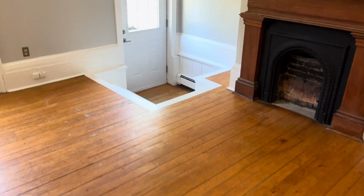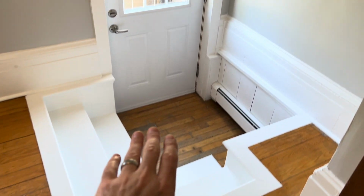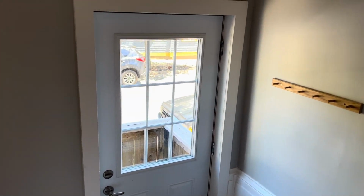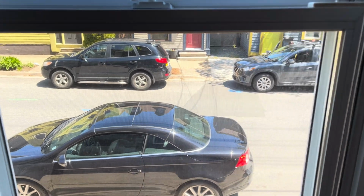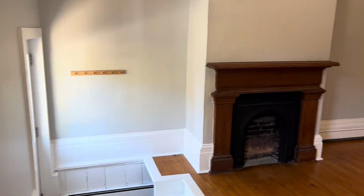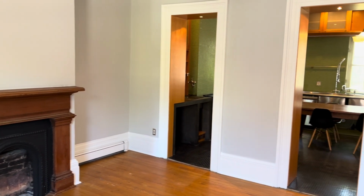Beautiful. And once again, you have 2 steps down here to get to your landing, which goes outside. You have a couple of hooks there. And there's a view from your door, as well as the window, which is a view of the street. I'll just go right over to this corner, so you can see it from this perspective. So a nice big room, and freshly painted and cleaned.